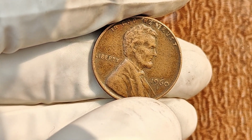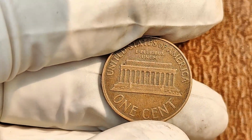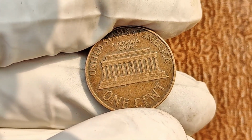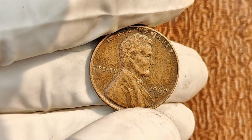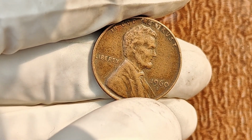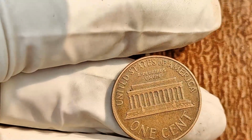Now that you know the potential value of the 1960 Lincoln penny, let's talk about what to do if you think you have one. First, grab a magnifying glass and inspect the mint mark closely. Look for a distinct doubling of the D on the coin. If you're unsure, consider consulting a professional coin grader or appraiser. A verified error coin in excellent condition is the key to unlocking its maximum value.